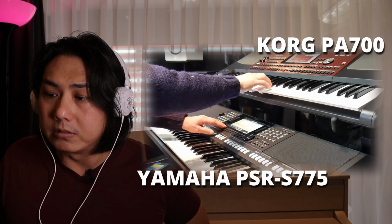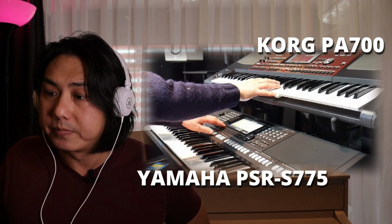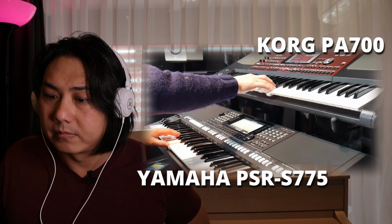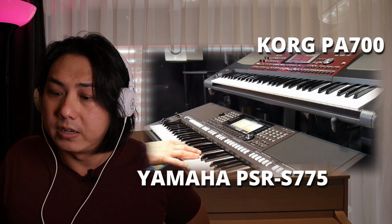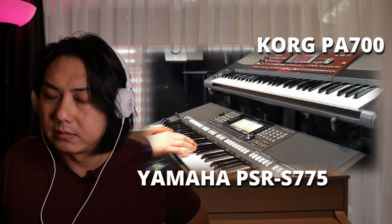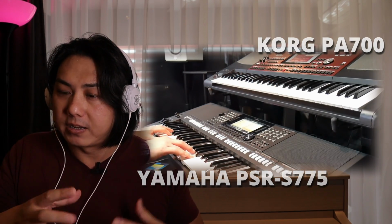It's the harp sound. Very nice sweet sound on the Korg PA700. The one on the Yamaha definitely sounds more realistic. You can hear that little strumming of the harp sound. You can hear that it's a lot more realistic, a lot more vibrant and clearer.